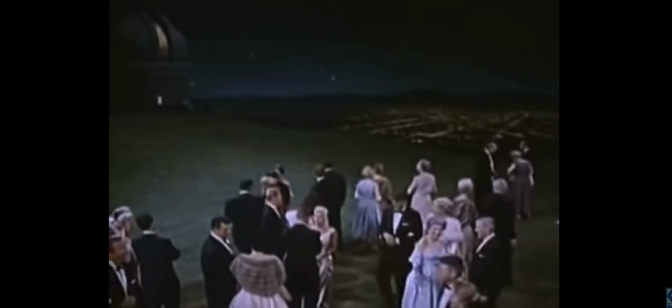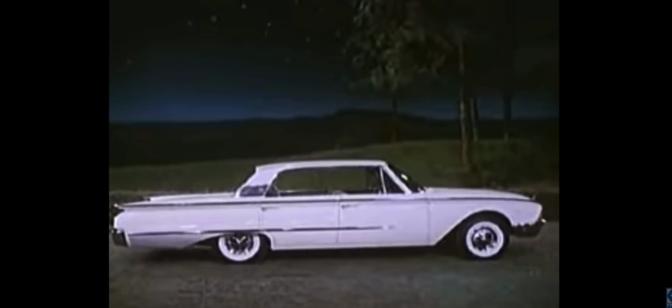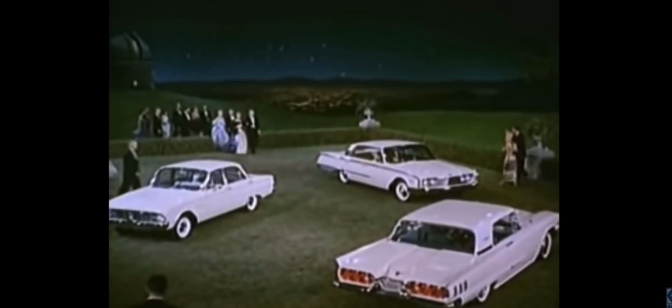You are about to know the thrill of seeing that which has never been seen before. You are about to enter a beautiful, exciting, wonderful new world, the world of 1960. For the first time in history, you'll see not one, not two, but three completely new kinds of Ford cars for 1960. A wonderful new world of Fords.